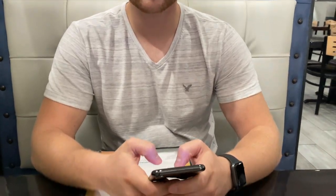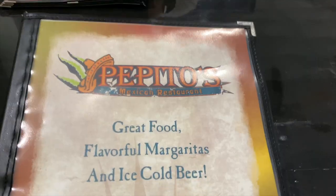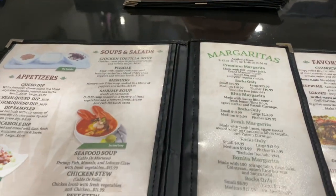Okay, so we are at our favorite place, Pepito's. If you guys are in the Fort Walton area, Destin area, you have to come here. It is one of our favorite Mexican restaurants. We cannot stay away from this place.